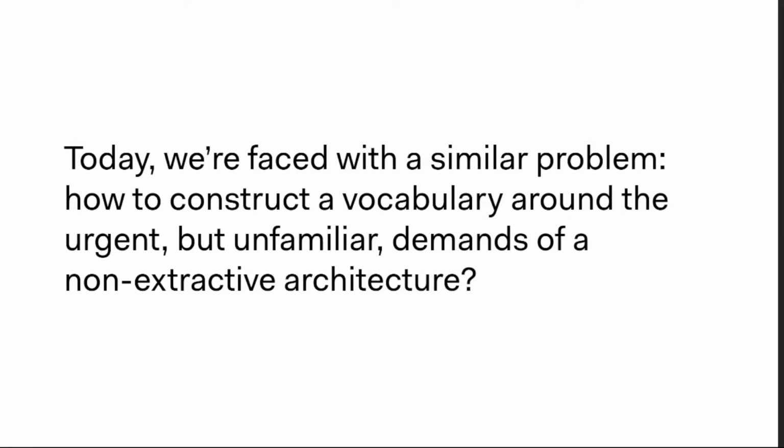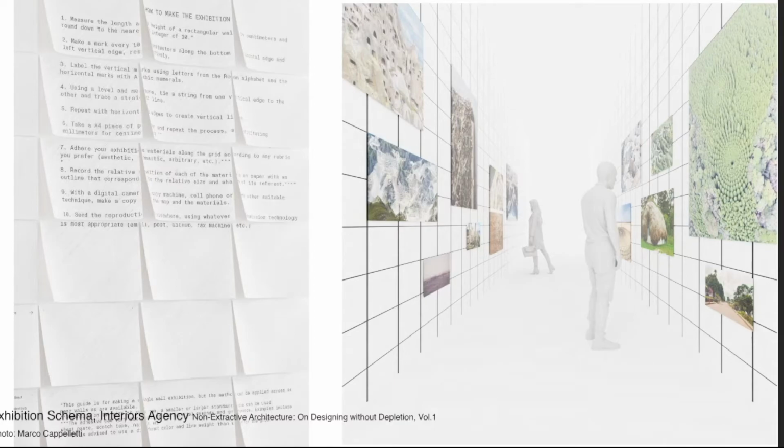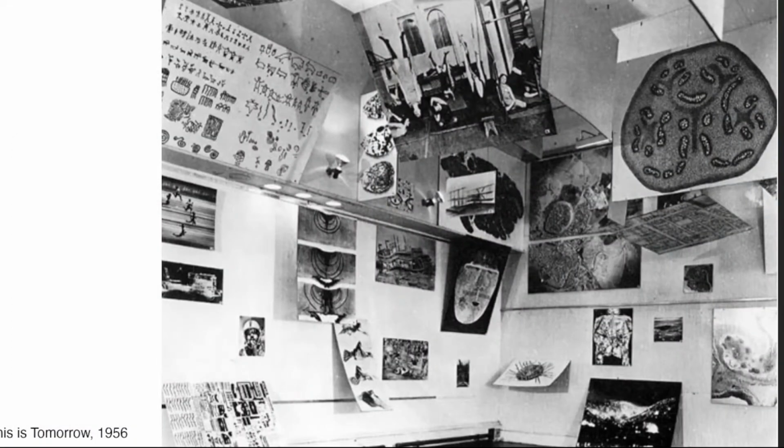So in a way, we're faced with a similar problem. How do we construct a vocabulary and a series of case studies and examples around the idea of non-extractive architecture? So together with F451, we developed an algorithm that sorts all of the exhibition material and all of the research we're doing onto these sheets of paper and does all the graphic design. So the researchers can really focus on the research itself and on the conversations they're having with different specialists. And all of this is automated into the archive process. And this is something we developed together with Interiors Agency over the past year.